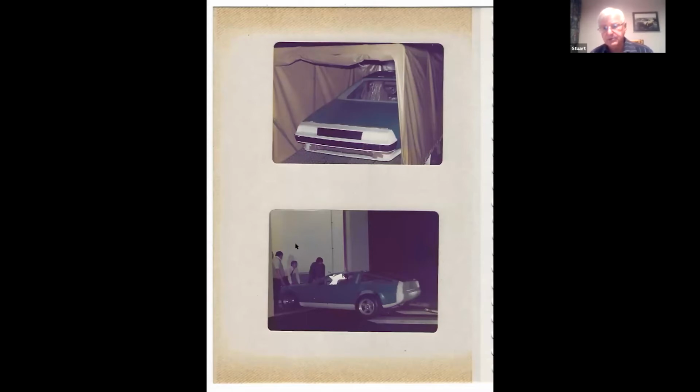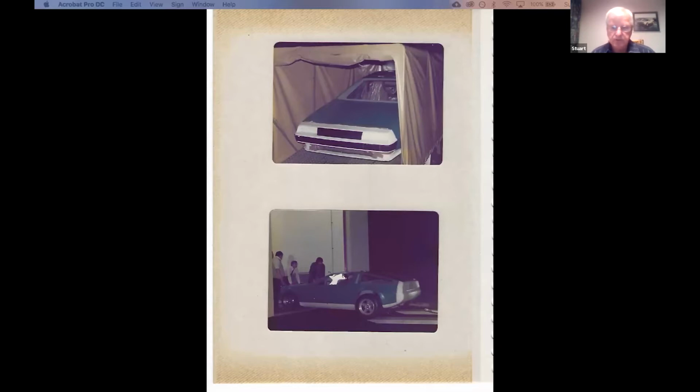When the transporter turned up, I had this sort of nagging feeling: why was it a covered transporter, towing a covered trailer? Our vehicle, the DeLorean, was in the front covered vehicle, but I said, well, what's in the back? And they said, oh, it's nothing to do with you. Don't worry about it. So anyway, day one, we started to put the car into the workshops to develop the sensors and such like, to measure all of the water temperatures and everything else around the car.